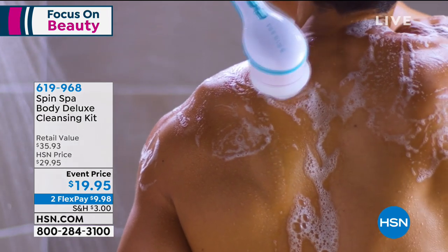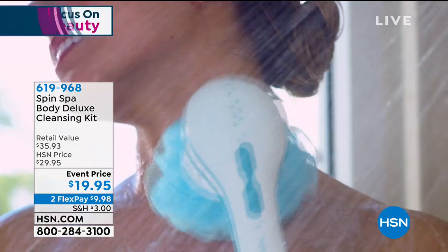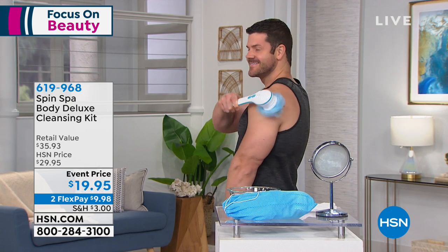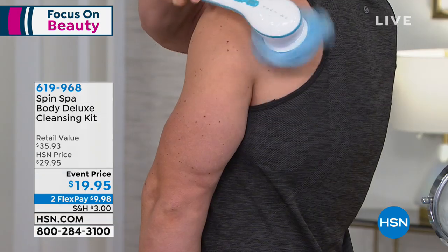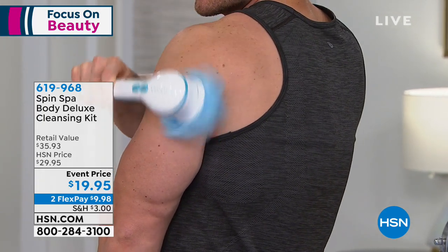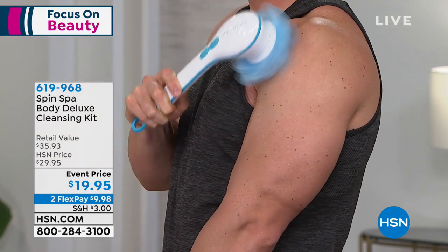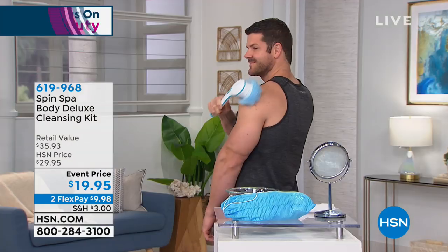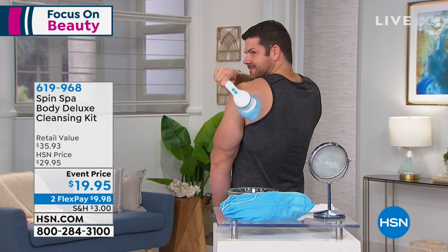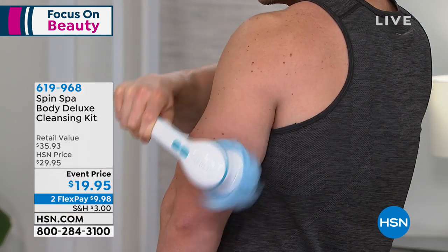Okay, gentlemen are absolutely bananas over the Spin Spa. Guys love, love, love this, especially for doing that back area. If you are someone or know someone who tends to get a little bit of back trouble, obviously Dustin is a big guy, and no ladies, he does not come with your Spin Spa. Just putting it out there. But you see, he can reach all the way back. He can reach his entire body. So it doesn't matter what size you are, or if you're right-handed or left-handed.